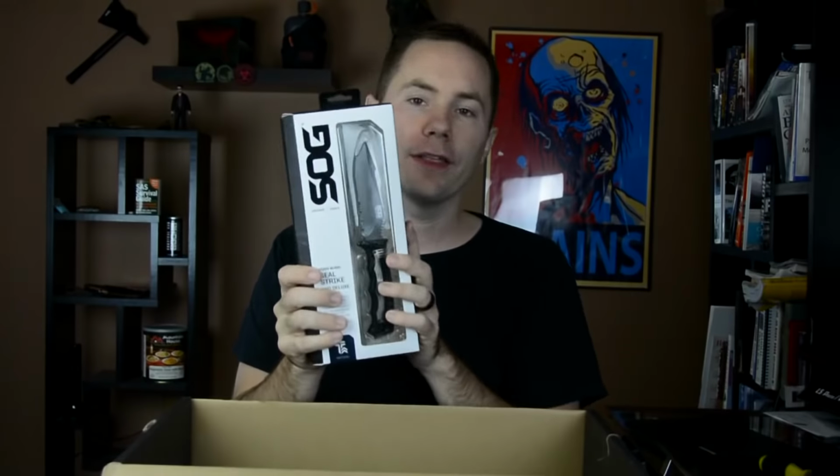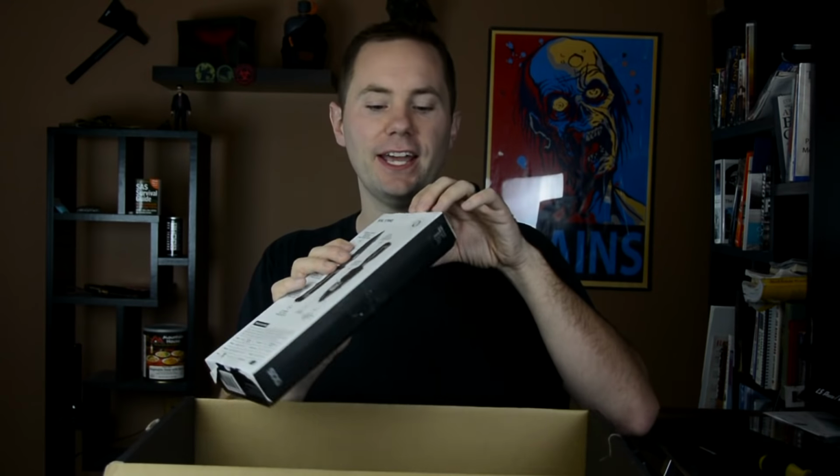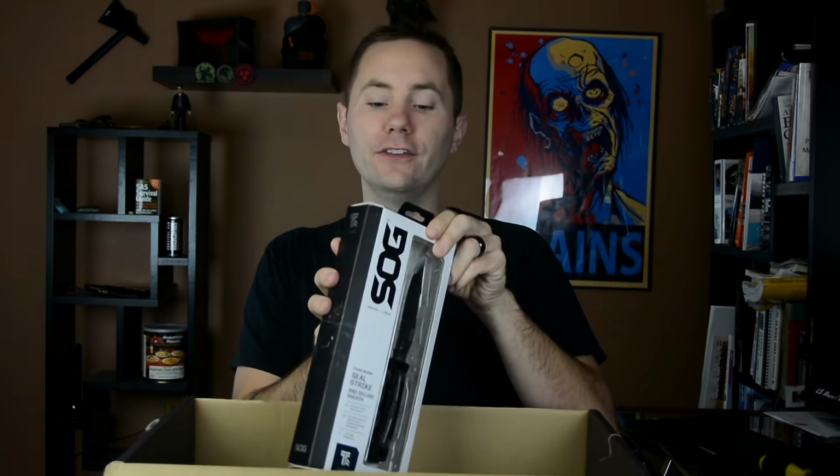So it's now time for my favorite time of the month, and that is the Knife of the Month time, or the Pro Plus box. So this is the SOG Seal Strike with advanced sheath, right? This is like straight out of the future. This is like a 2030 edition knife, right? This is a pretty cool, very aggressive looking survival knife.